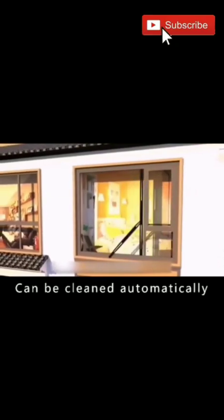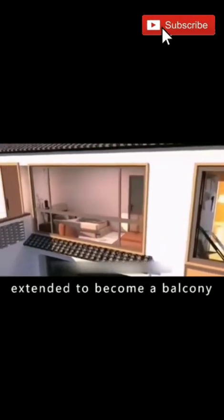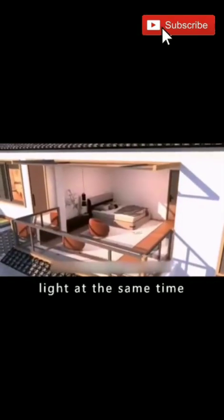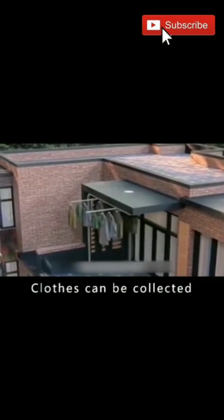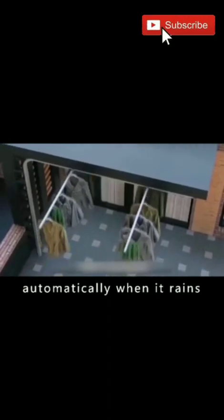Can be cleaned automatically. The window can be extended to become a balcony. Relaxation and light at the same time. Automatic wardrobe collection on the balcony. Clothes can be collected automatically when it rains.